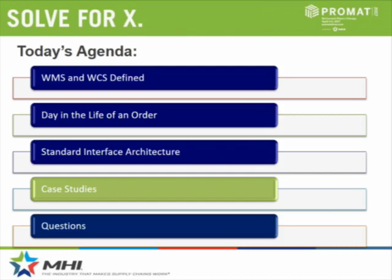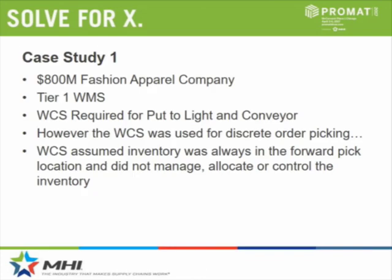So let's talk about just simple case studies. Here was a client that we worked with, an $800 million fashion apparel company. They put in a tier 1 WMS. I'll tell you who it was. It was Manhattan. WCS required for put to light and conveyor. However, here's what was interesting. They made a very, very bad design decision. The systems integrator had a warehouse control system that they were selling, okay? And the systems integrator said, look, use my WCS for discrete order picking.